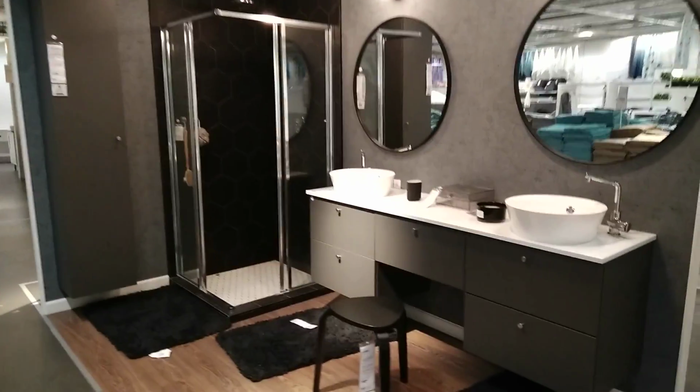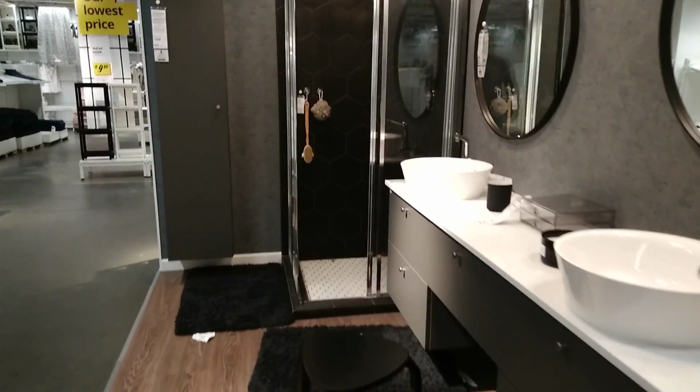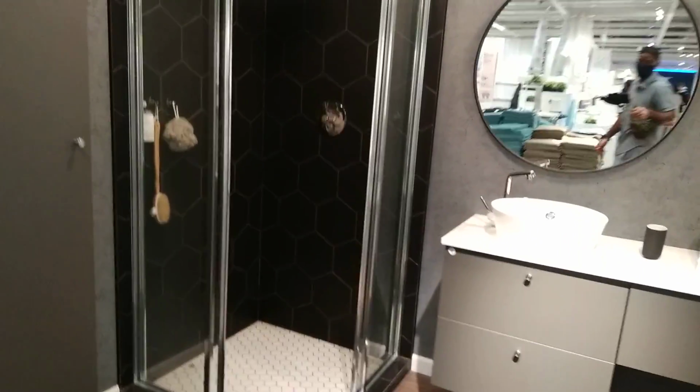Hey, you guys. Looks like we just entered into the bathroom section. This is a nice setup. Nice vanity. Nice sink. What do you guys think? Nice.